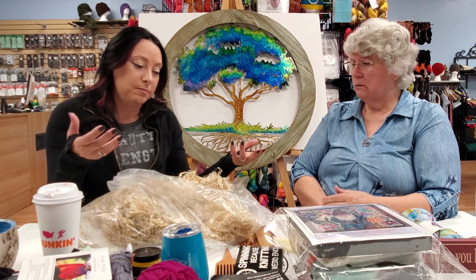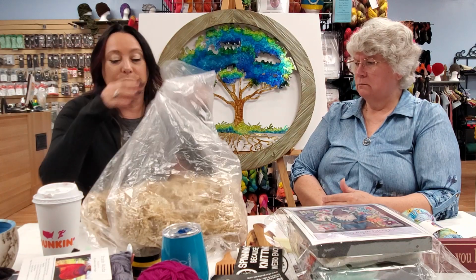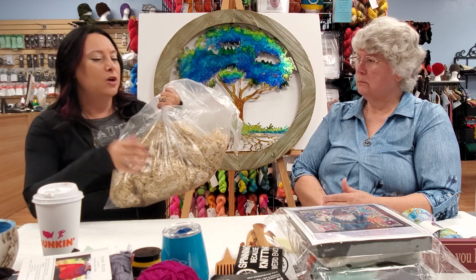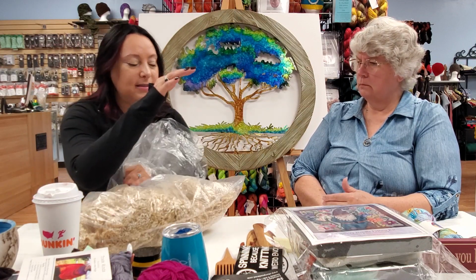But these locks are perfect, and I cannot wait. Are you dyeing them just as locks, or are you spinning them? Oh no. When you get locks this pristine as an indie dyer, when you get locks that are this easy to separate and this pristine, absolutely never will I spin these like this.